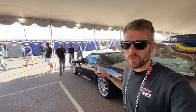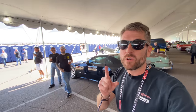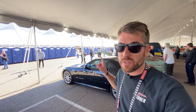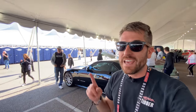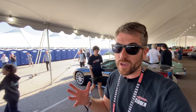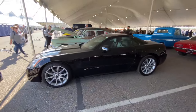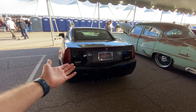Oh, now this gets my early 2000s blood going. This is an XLR, but not just any XLR, it's an XLR-V. Now they barely made any of these, and it features the supercharged version of the Northstar V8. This was the one to have, and I remember touring the Corvette factory back in the early 2000s when they were actually making these, and they are made in the same factory. They only made apparently 410 XLR-Vs, and this one sold for like $45,000, so obviously they still hold their value pretty well, and it's just such a good looking car. I think people would have a hard time believing that it wasn't brand new. It is a handsome car that has aged well and is basically a Corvette.